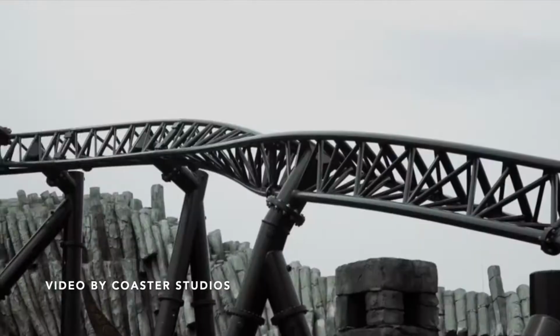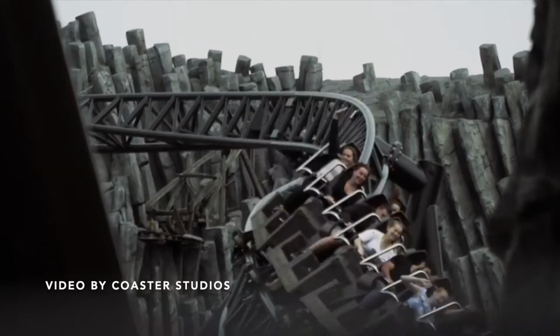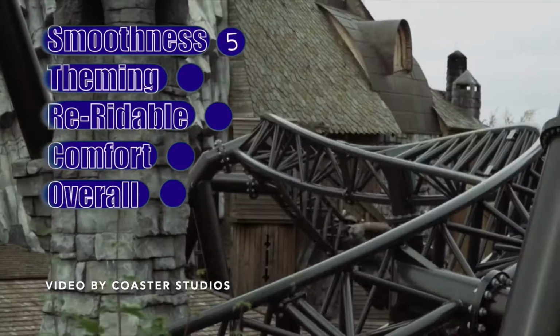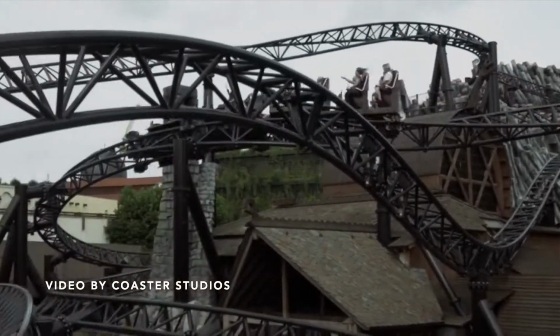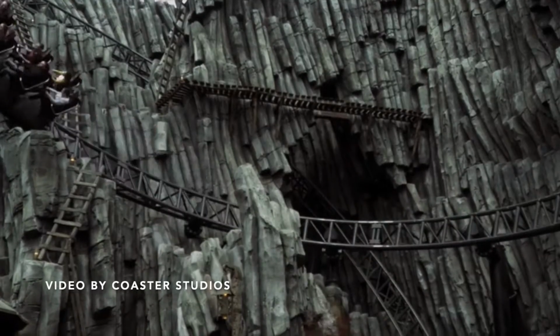So first up, we have smoothness. Now this ride is built by Intamin and it is extremely smooth. It is one of the smoothest roller coasters I've ever been on, so of course for that I have to give it a 5 out of 5. It's incredible. Every turn and twist is taken so smoothly, but you do have a lot of speed, so you don't really feel any bump or any kind of rattle on this like you do on some other coasters.